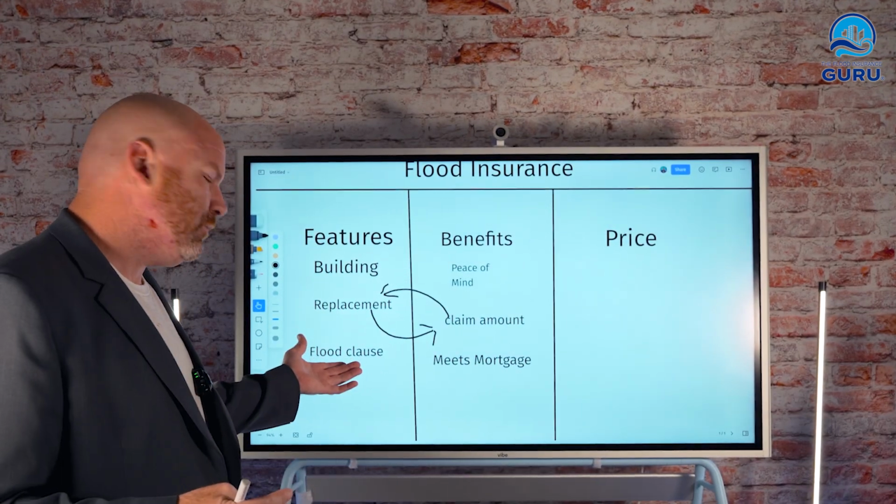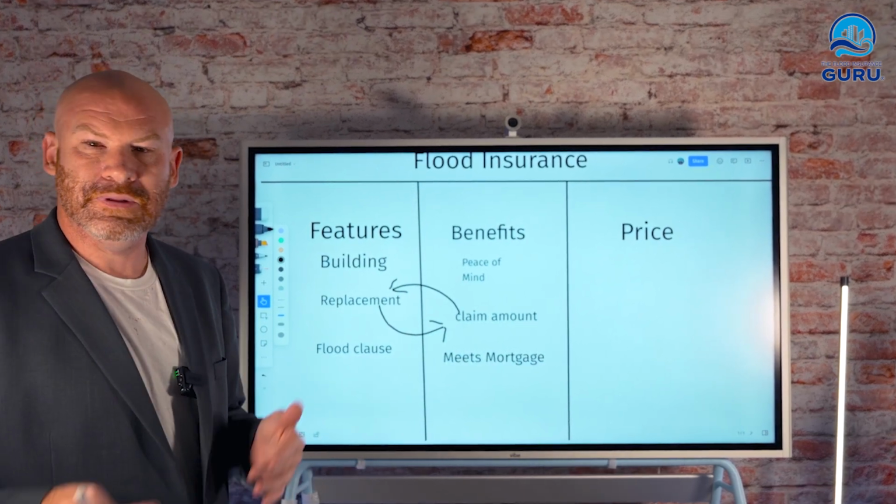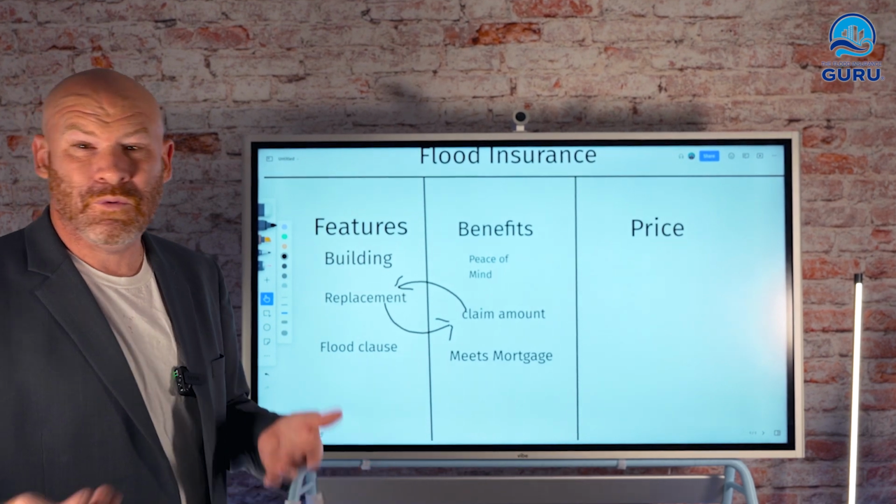Well, the same thing can happen on the private flood insurance clause. They think you don't have a policy, but you do, and it has a clause in there, but they can't find it, or a policy was set up without that clause.